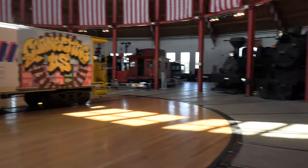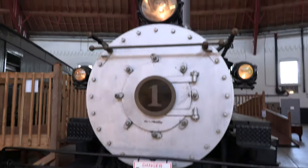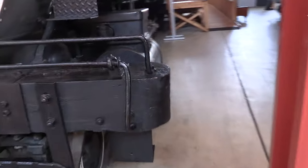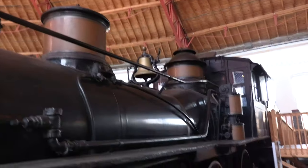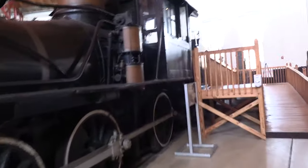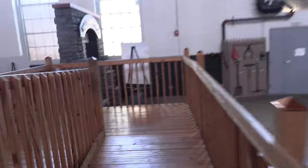As we go into the roundhouse, I'm going to apologize. The volume at many different places is spotty, and that is because of many different factors, but the biggest of which was copyrighted music, and I didn't want this video to get dinged, because if you're a YouTube creator, you understand that if there's copyrighted music in it, you get dinged by YouTube, and obviously you don't get to monetize this video. So I cut out pretty much 90% of the audio in the B&O Roundhouse.